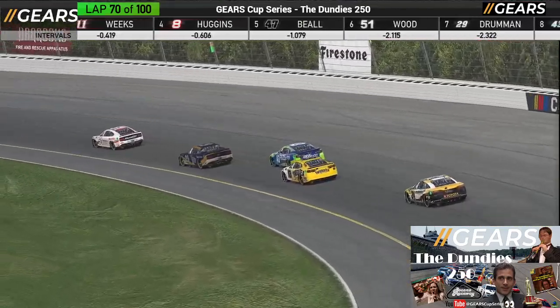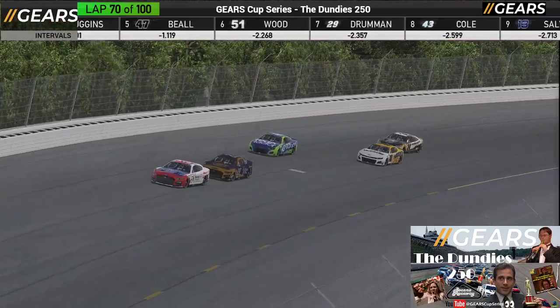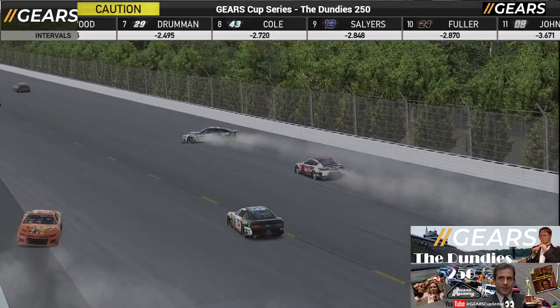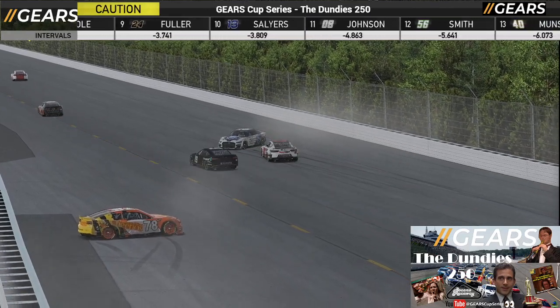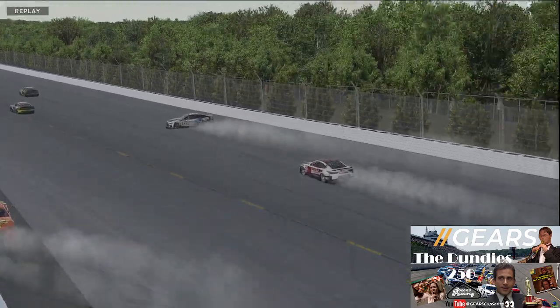Off of turn three there, the 33 of Brandon Mayer had some trouble, got down into the grass. Held on, but unfortunately lost quite a few positions. Oh, we got a crash. Yellow. Caught it right behind there. Looks like Tyler Curley and DeWalt and Albert Bang. We're going to back this up and see what the heck just happened.